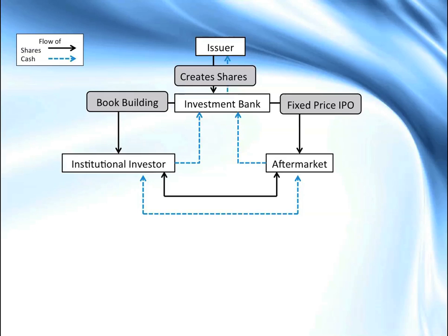Ultimately, for the investment bank, the reason why I would go through the book building method as opposed to the fixed price method is that in the fixed price method, I have to give a discount because of that uncertainty in the value of the company to a lot more people than I do in the book building method. In fact, I'll probably be giving discounts to people who don't know anything about the value of my company. These are short-term traders. They're just looking for liquidity to buy and to sell very quickly and not take any position as to the value of the company.